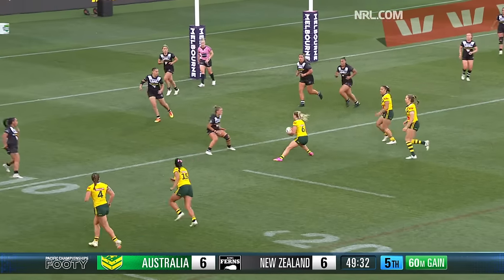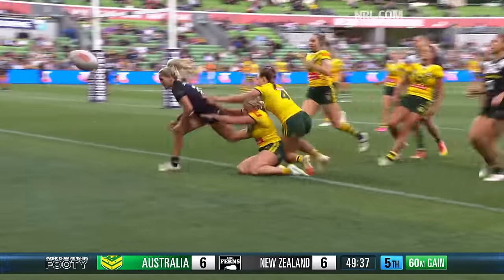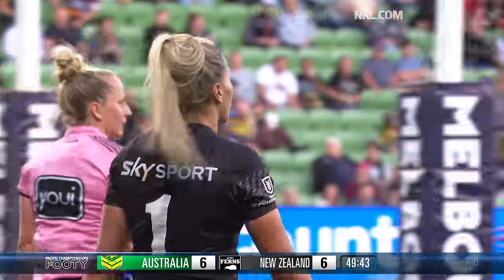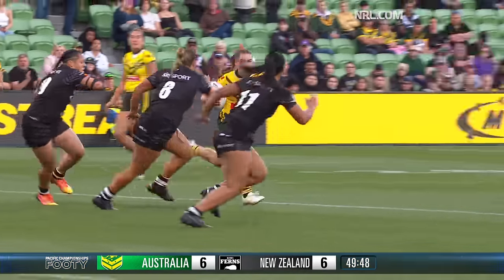Making it stick, and they keep going to that left-hand side for Aiken. How creative is her kicking game? And Nichols forced to play at it. Wow. Well, she's done it again, Taryn Aiken. The perfect weight. A little bit of a wobbly kick, but again, it was the right option. And just testing up Nichols, making those decisions.